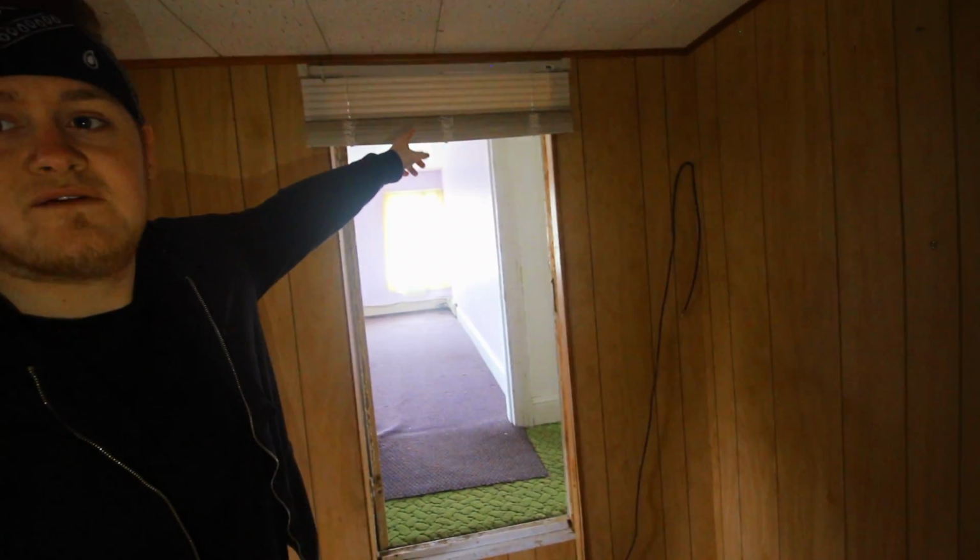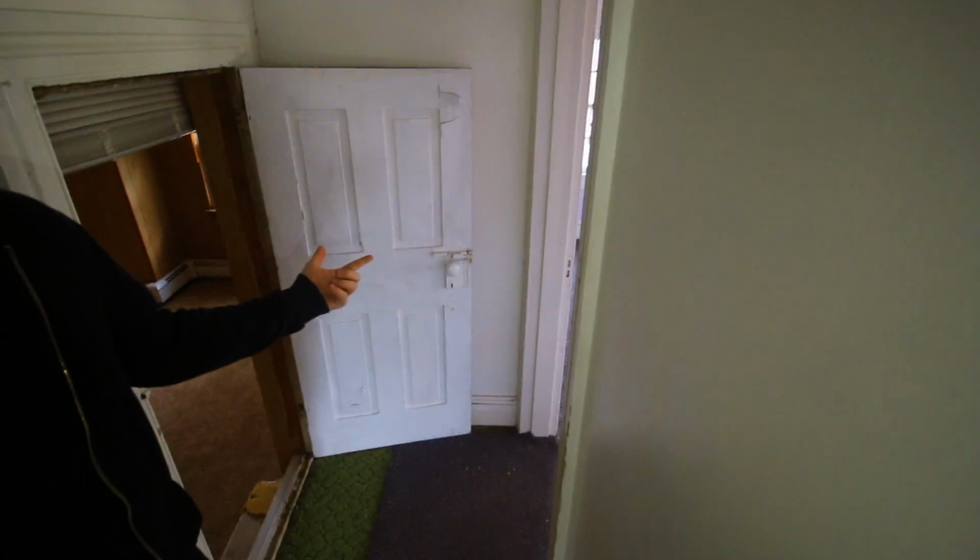But as you can see here, this is actually a doorway that's covered with blinds. But if you go through, there's actually a little tiny door. Like a really small door, if you guys can probably tell. This definitely seems like a girl's room. I mean, it's purple and yellow. So if they had a daughter, this could have been their room.